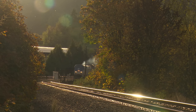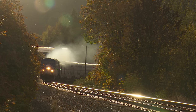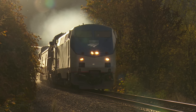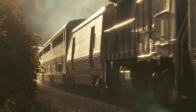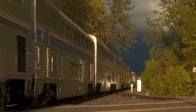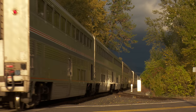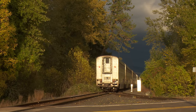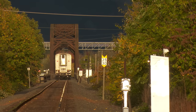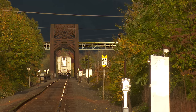Moving to the other side of the trestle, Amtrak 11, the southbound Coast Starlight, heads through Springfield Junction at sunset. The sky is pitch black as an early November storm dumps rain on the Cascade Mountains. The Starlight crosses a through truss bridge as it enters the town of Springfield. It will make tonight's journey through the distant mountains under the cloak of darkness.